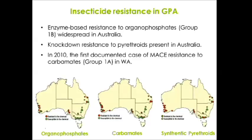Off the back of that discovery, we led, again with a number of different project collaborators, an extensive effort to collect and then look at the resistance frequencies, or the presence of field resistance, in green peach aphid populations across Australia. Again, I'm going to whip through this relatively quickly, but we have 3 maps down the bottom here: organophosphates, carbamates and pyrethroids, so these 3 chemical classes.